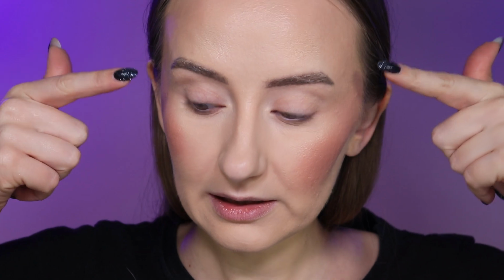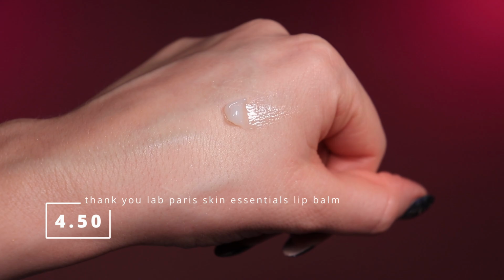Now, moving to the eyes, but before, let's apply this lip balm from Thank You Lab. It smells... I think that it has scent, but it's a little bit sweet, but almost not noticeable. So let's apply it at least a little bit. Feels fine. It's not super fat and oily, and it tastes like sugar or something like this. Okay, for now I think it's fine. Let's keep it, and we will see how it works and whether it works.